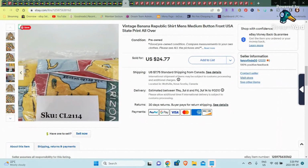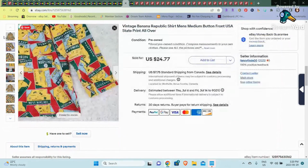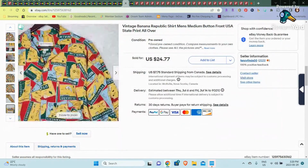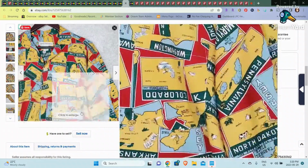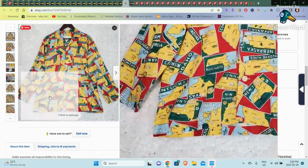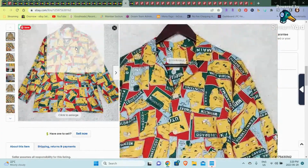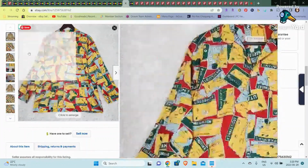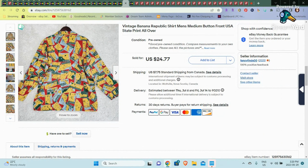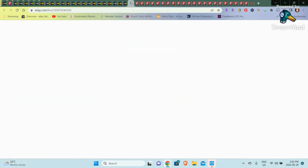Then we have this vintage Banana Republic shirt, which I thought was really cool. I did have this one listed for a little bit, not much, but it had all the states on it. It looks like a pajama shirt almost. But I'd pick this one up again. I just can't. These cool vintage looking things, I have a really hard time. I know that's not how you run a business, and that's how you have slow sales sometimes, but I think they're cool. Now, I might have just had it priced too high the first time around, because when I relisted it this time, it sold within the day at $24.77.